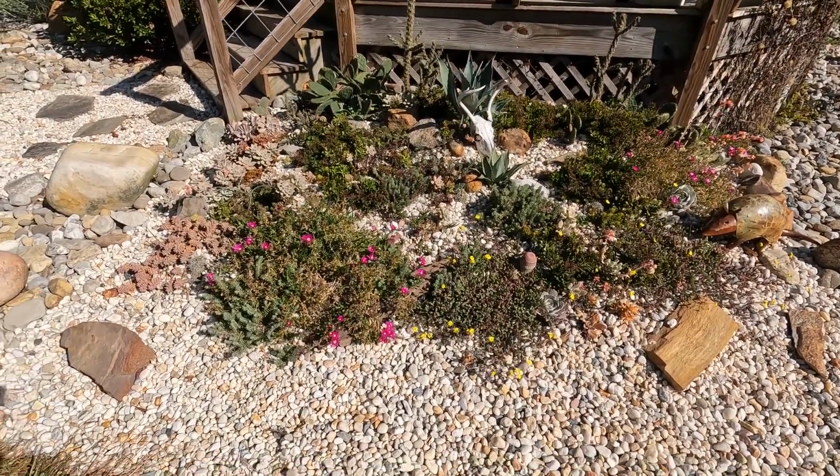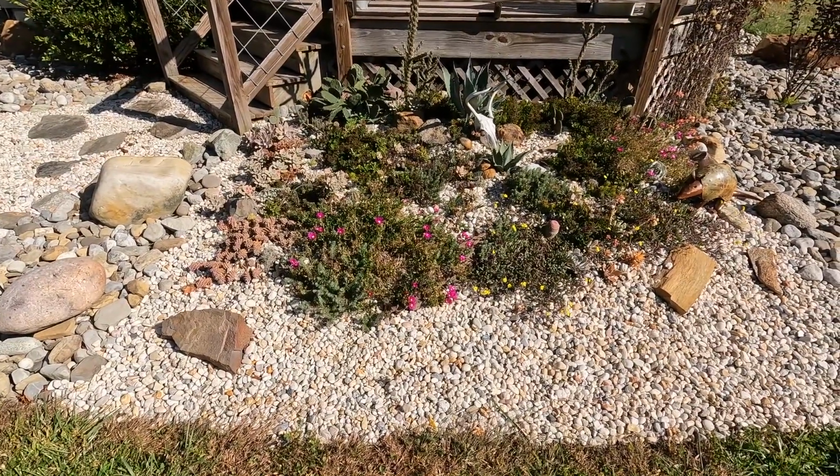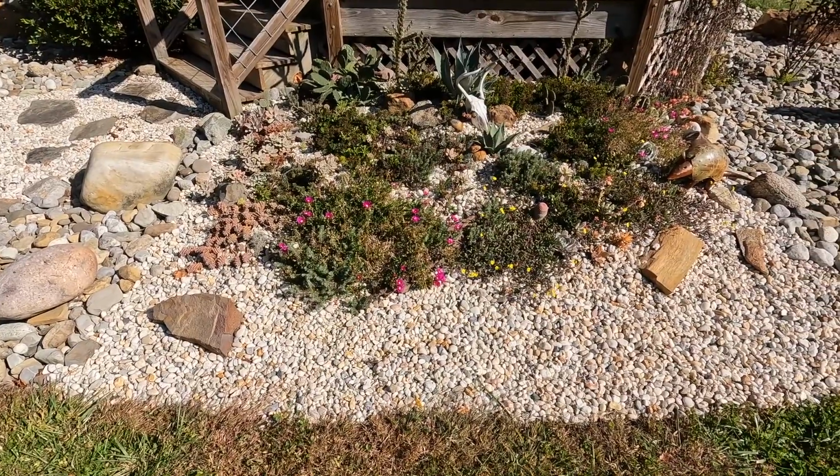It's done really well. Now today I'm going to have to tackle a few things in here. One, for the first time this year, I am not going to cover this up for the winter.